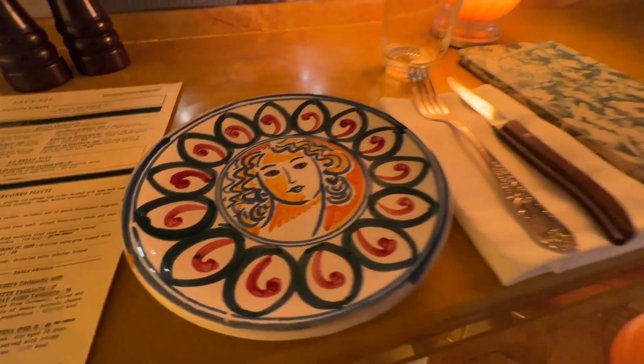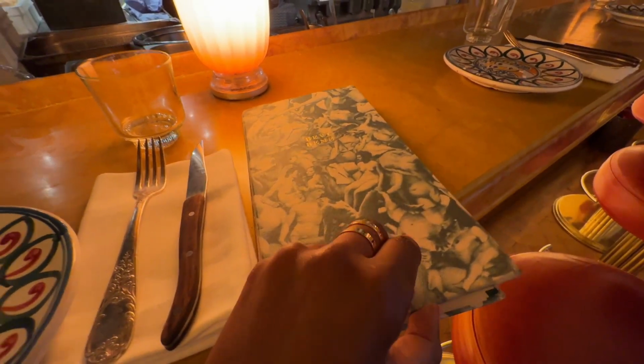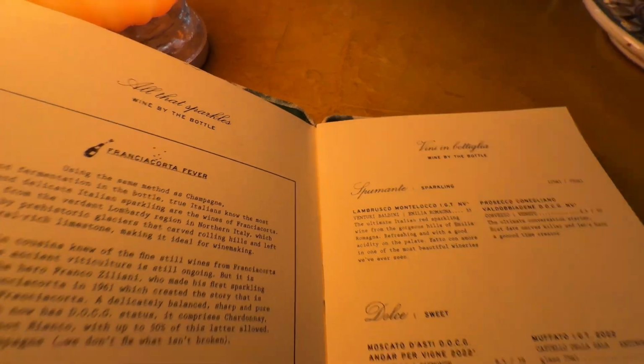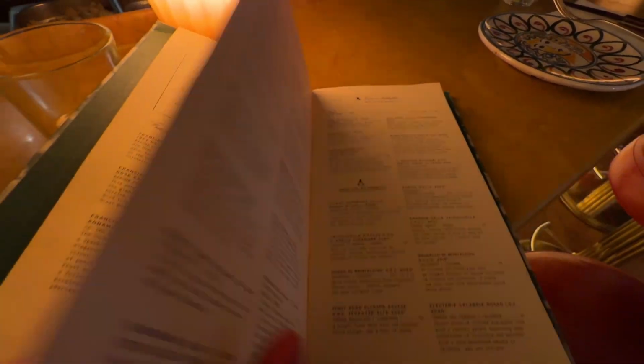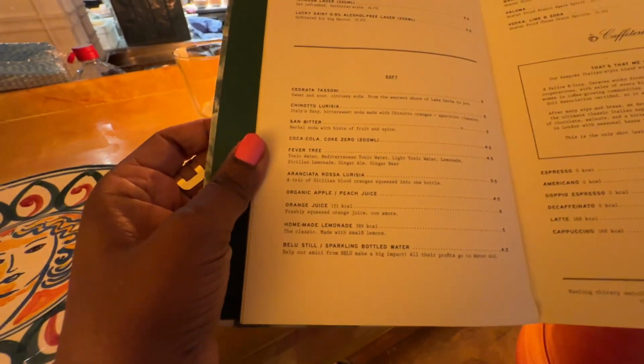This place is so pretty. This is the drinks menu. Alcohol. Here are the soft drinks. I want to just find out this Shinoto Norisia. Yeah. It's non-alcoholic, right? Yeah. A bit bitter. Yeah, I like it.